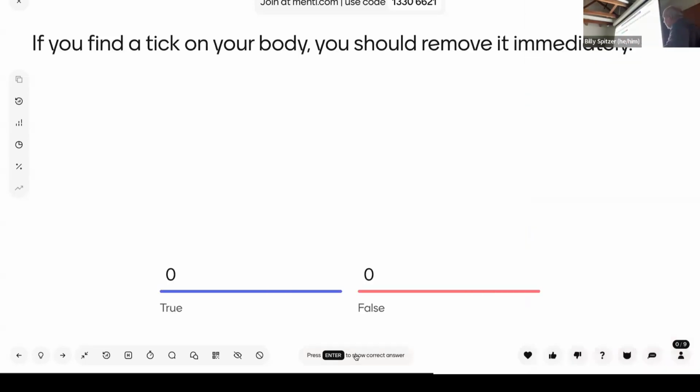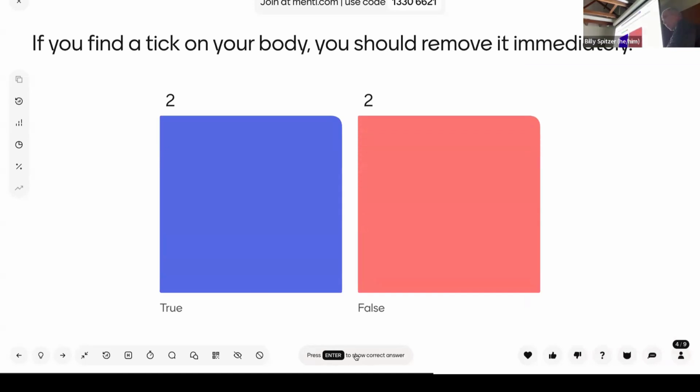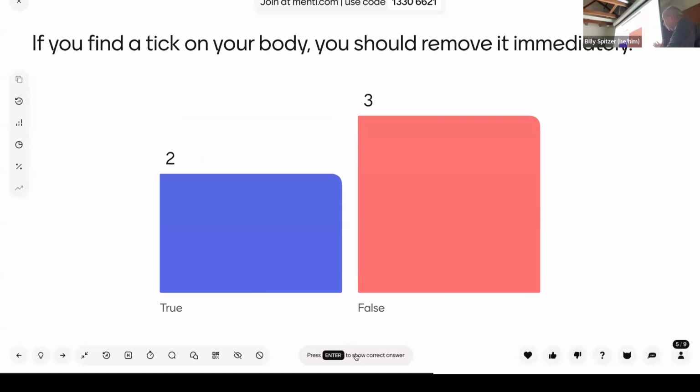Okay. If you find a tick on your body, you should remove it. Do you think that's true? Or should you wait till you have the right tool or the right circumstances? Get it off immediately? Yes. Anyone want to disagree with her? You're splitting right down the middle. Oh, now there's more people saying that's false. I get it right out. That's good. Right. So this answer is true, and I want to tell you why in a minute.